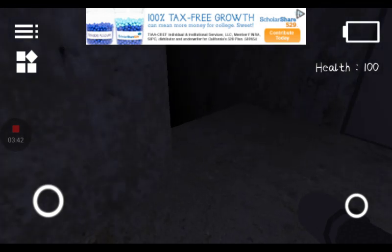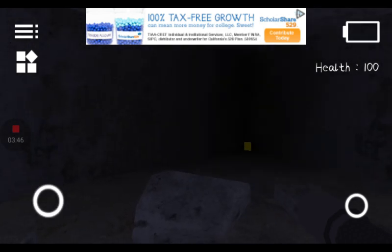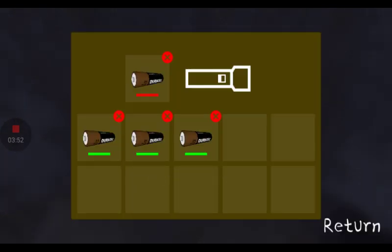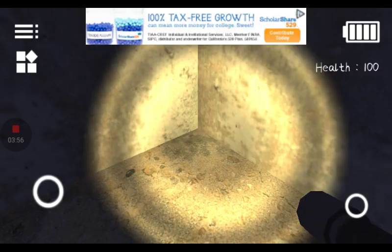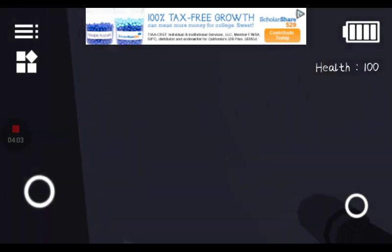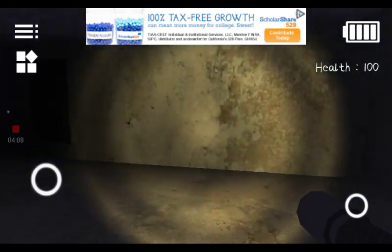We almost found it. Downstairs? No, we need upstairs. Come on. Must be a trapdoor. Heck it is. No magic cube. Now we need more batteries and a flashlight. There we go. Yeah, we got a full flashlight now. Alright. Gotta find a way back upstairs and avoid that hole.